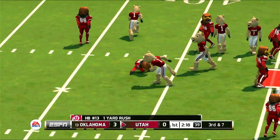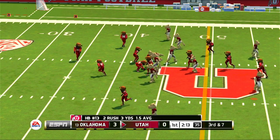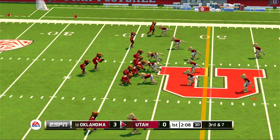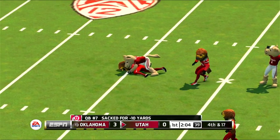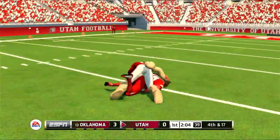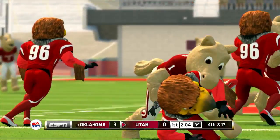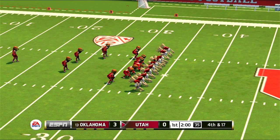That's a great tackle at the 42. Gain of 1 yard. Third down. Three down. Hey, Mike 20. Got it. Check. And he's going to be sacked for a loss. That's a loss of 10 on the play. Fourth down. After the sack, it's now fourth and long.